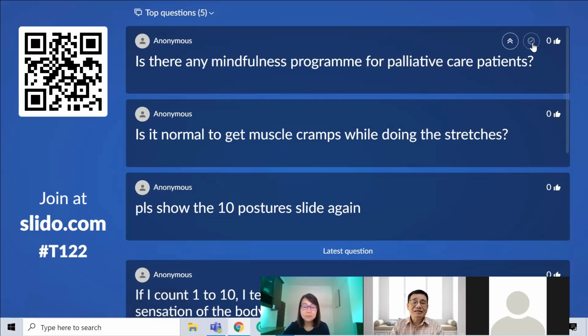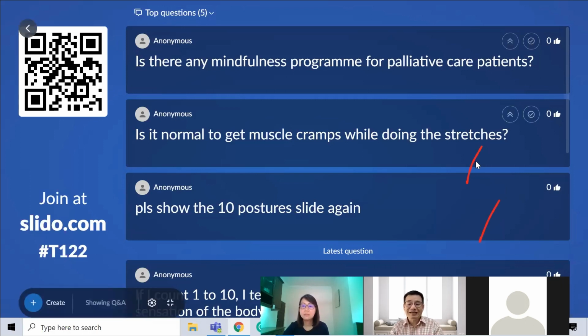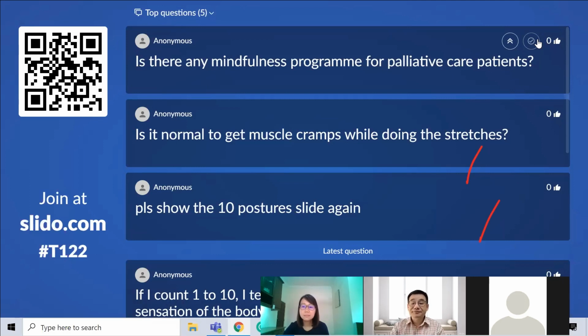Actually, just now when I said my first program was conducted among medical students, that's not completely true. The first one was done in Kasey Hospice, not for the patients, but for the caretakers of patients with palliative needs.